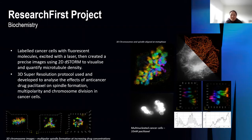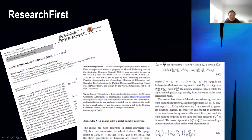What's also really neat with these Research First projects is that some students have turned their first year research project into a journal article, so they've been published in the scientific literature. Keith Wong completed this particular study in his Research First program, and it ended up being published. You can see here in the acknowledgements that it was supported by the Research First undergraduate research program. So there is an opportunity to contribute to your scientific discipline and to knowledge in that space, which I think is fantastic.